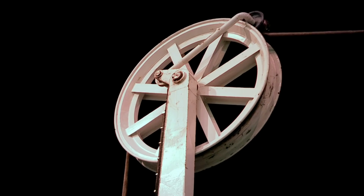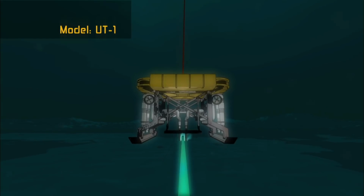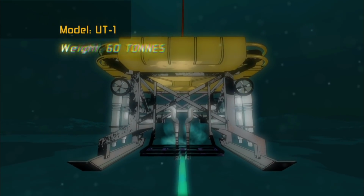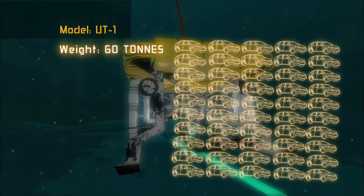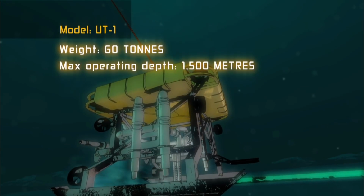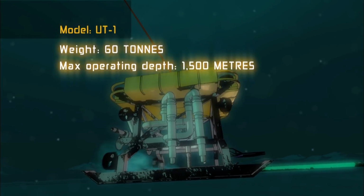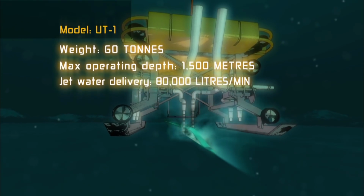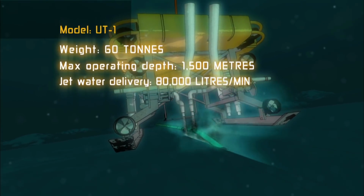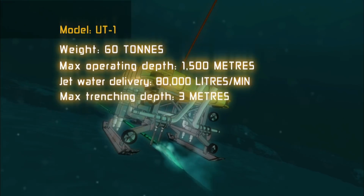Now en route, it won't be long before UT-1 can bring its might to bear on the South Korean seabed. It weighs 60 tons, the same as 50 average-sized family cars. It can descend nearly a mile underwater where the pressure crushes steel. The jet-leg water cannons are 35 times more powerful than a fire hose, burying the largest cables in trenches up to 3 meters deep.